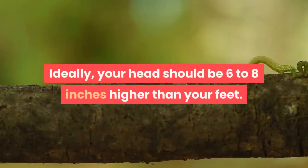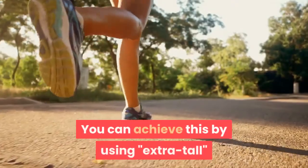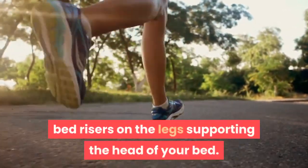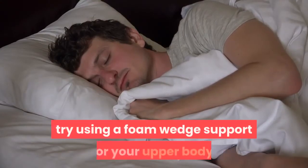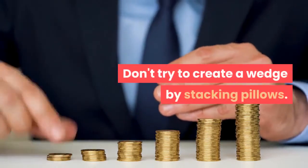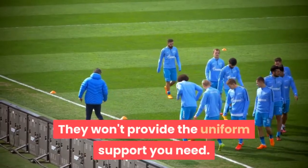Ideally, your head should be 6 to 8 inches higher than your feet. You can achieve this by using extra tall bed risers on the legs supporting the head of your bed. If your sleeping partner objects to this change, try using a foam wedge support for your upper body. Don't try to create a wedge by stacking pillows. They won't provide the uniform support you need.